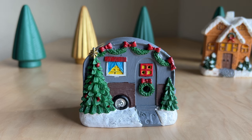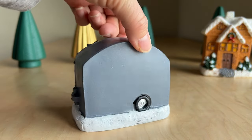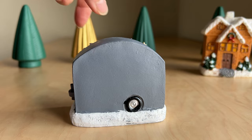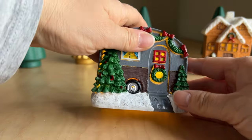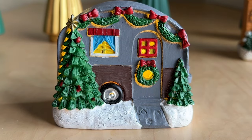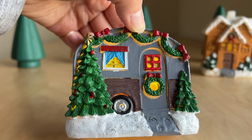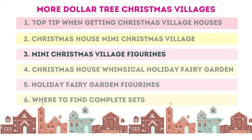And when we turn it all the way around, you can see the little details of what a camper would really have. You can see the other wheel on the other side. And let's light it up. And when you light it up, you see the decorations more. It pops out more, like the garland pops out more on the top and the tree pops out with the yellow glowing in the background. Now let's check out the figurines that go with this village, the mini Christmas Village figurines.